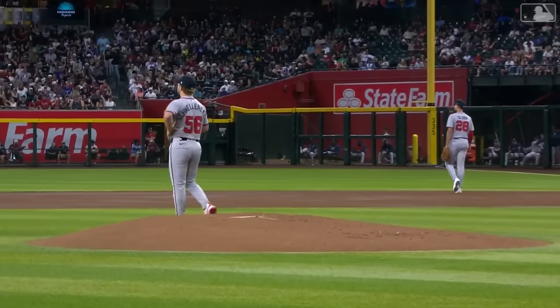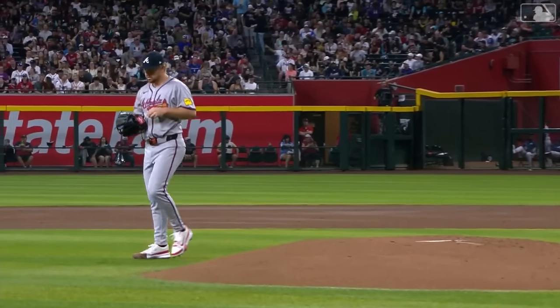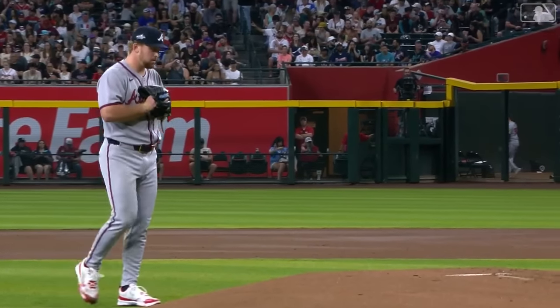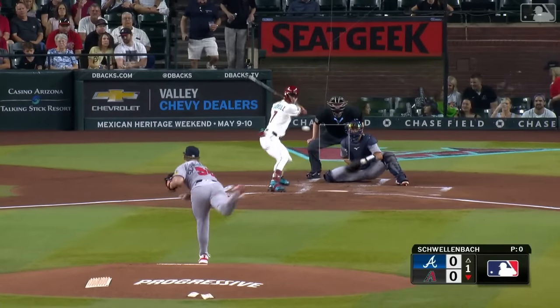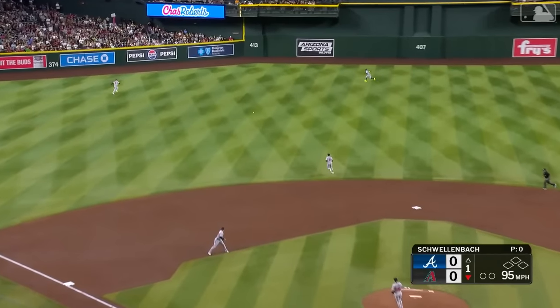And a lot of eyes on the right-hander, Spencer Schwellenbach. He's been great in his 5 starts so far, only the 1 win, but a 2.56 ERA, just 3 home runs allowed, and a 50% ground ball. Gurriel back in there after a night off.